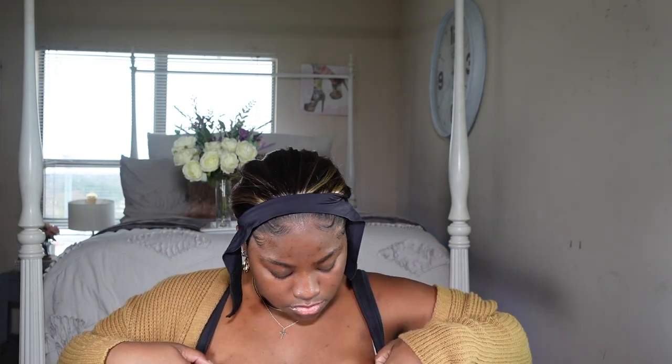Yeah, let me just go ahead and put this wig on. I'm happy this has more than one comb in the front. Here's what she's looking like so far. This is not bad. I feel like... Let me get my comb out so I can comb it.